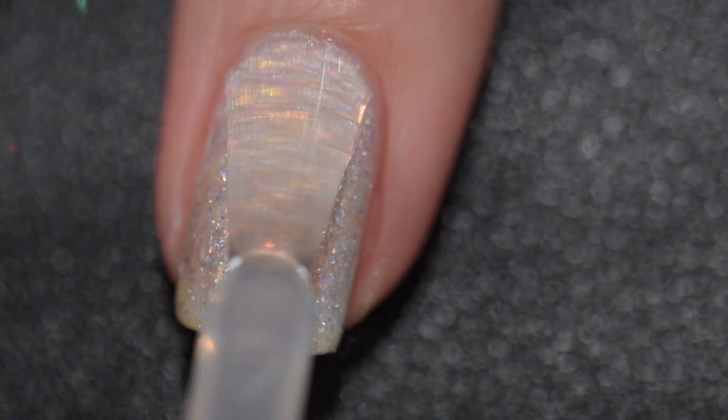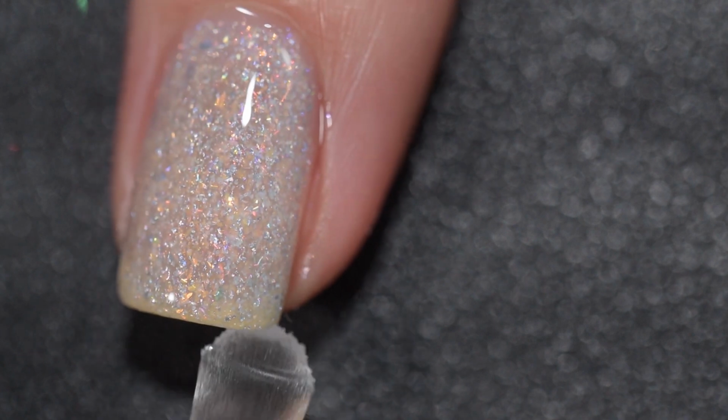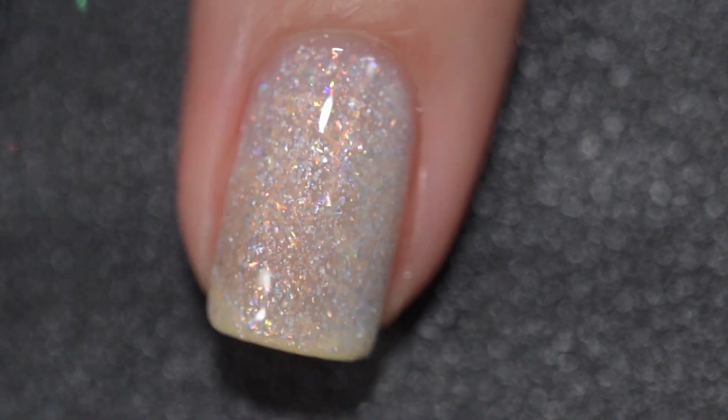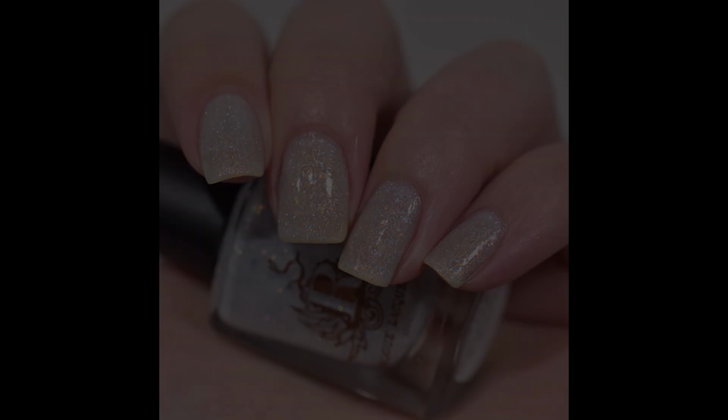I had no application issues like running, pooling, or staining. The removal was not textured, or if it was, it was very slight, but a glossy top coat made it nice and shiny, and it will not be difficult for you to remove.